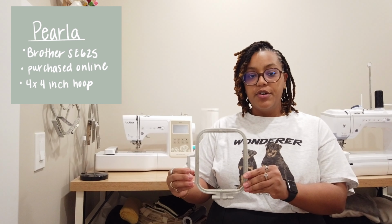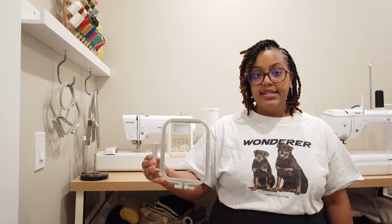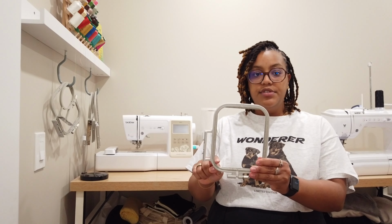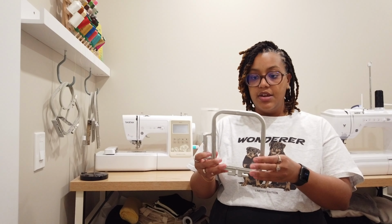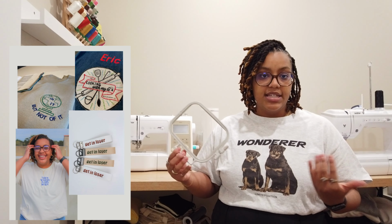This is a 4x4 inch hoop. This is the standard size and the only size that comes with this machine, which means all of your designs have to fit within this hoop. So it's 4 inches by 4 inches. So I will pop up some pictures on the screen of designs that I have made with this hoop size, but I grew out of it really fast, which is why I bought my next machine.